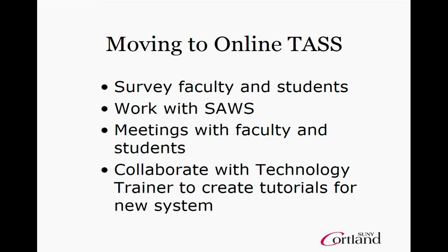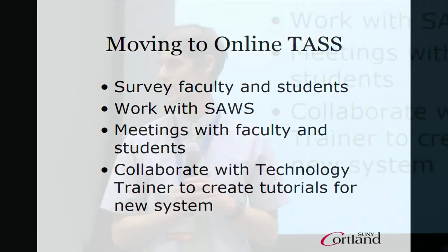And then we collaborated with the technology trainer on campus to create tutorials for the new system. So faculty and students, once they learned about it, could go to our website and find out how to use it. Even though it was pretty user-friendly and intuitive, you can't have enough information out there on how to use it, I think.